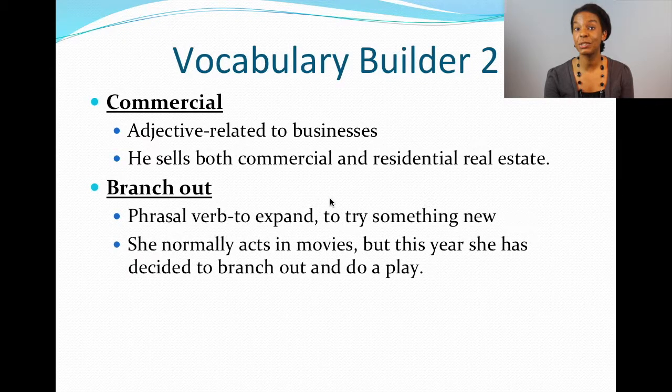All right, now our next word means to branch out. Branch out is another phrasal verb. It means to expand or to try something new. All right, so a good example sentence of to branch out would be, she normally acts in movies, but this year she has decided to branch out and do a play. So repeat after me, branch out. Branch out. Now, try to use branch out in a sentence of your own.